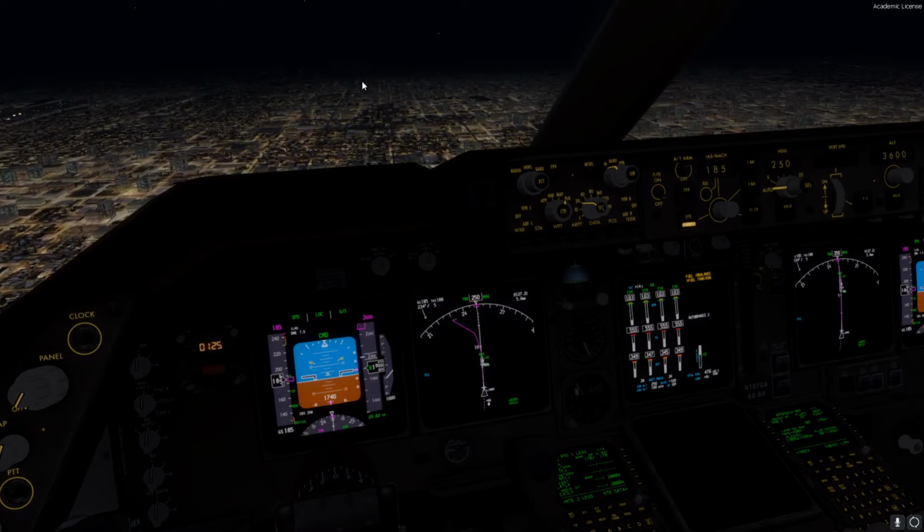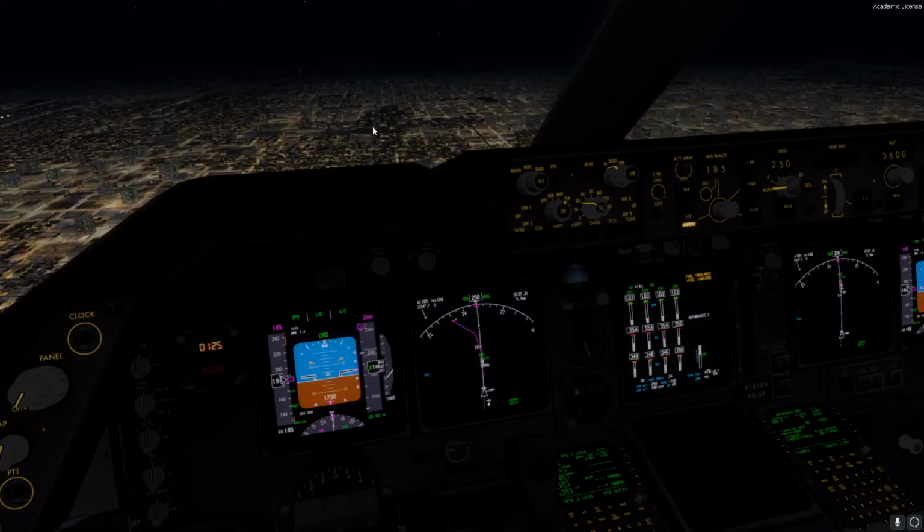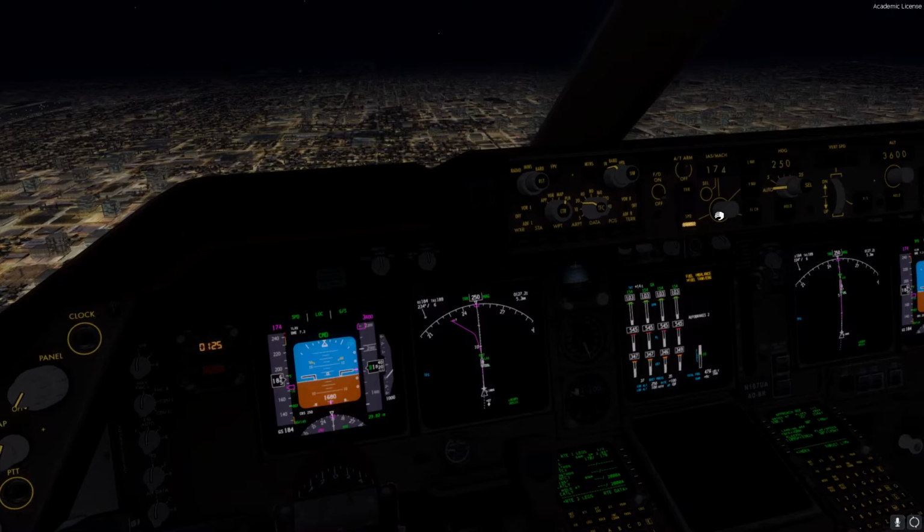4000, cleared localizer runway 27 approach. Vada at or above 4000, cleared localizer 27, DACOM 316.